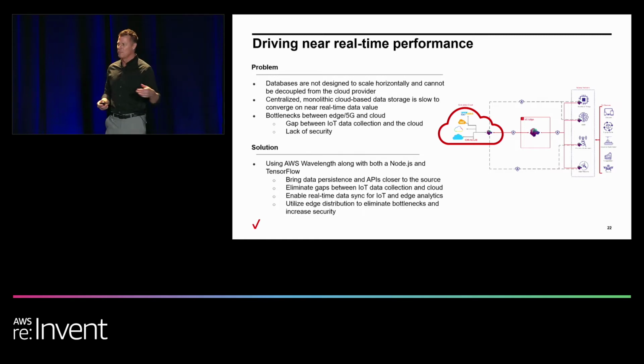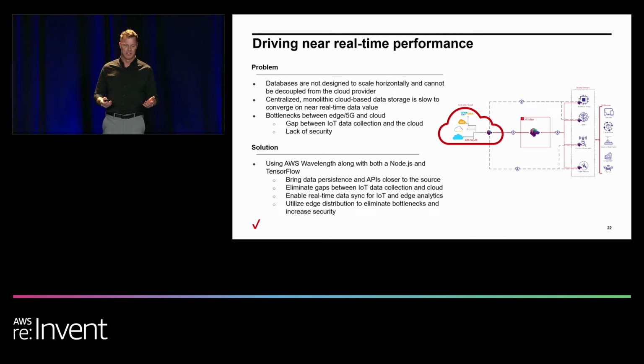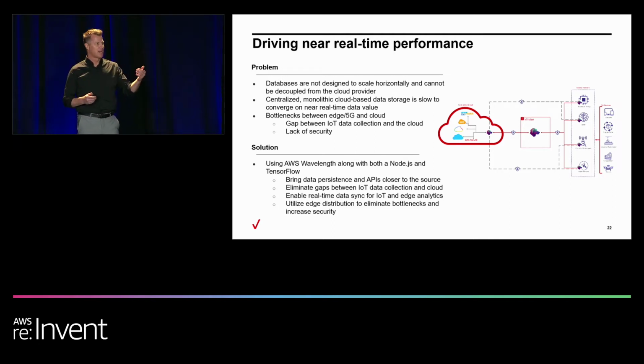But the more we move to the edge, and the more applications are demanding extremely low latency, the more they need to write at the edge too, because the alternative is massive amounts of latency, right? You've got APIs sitting out there, but you're still making a huge round trip back to your monolithic data store to write data, and then to distribute that back out to the edge where it's going to be used again.